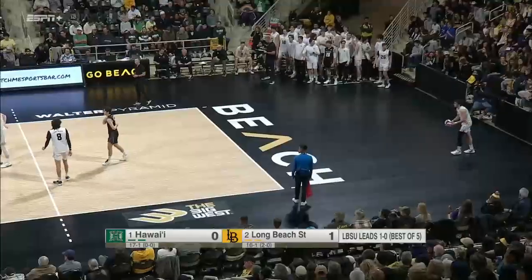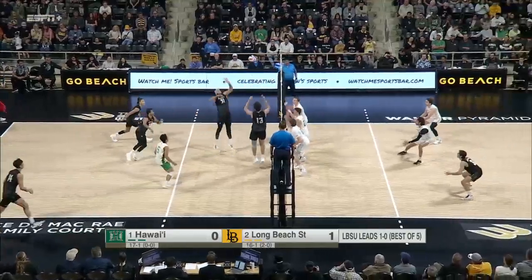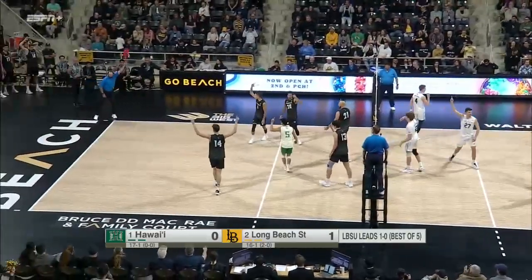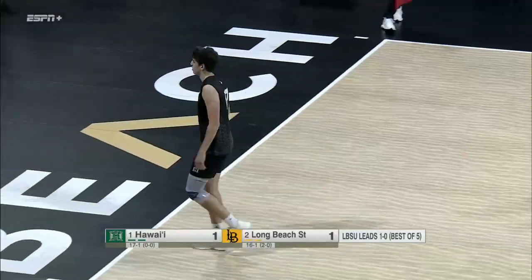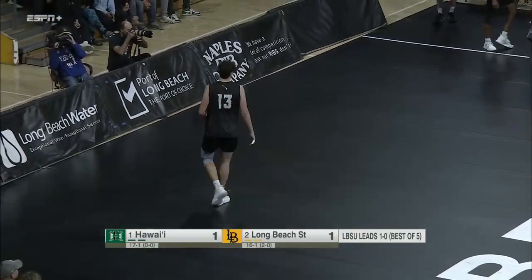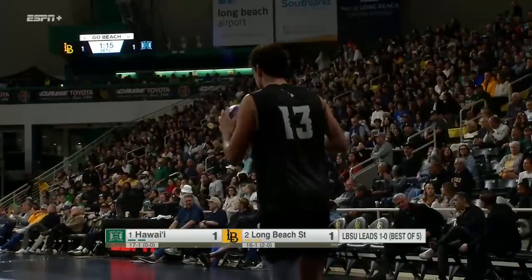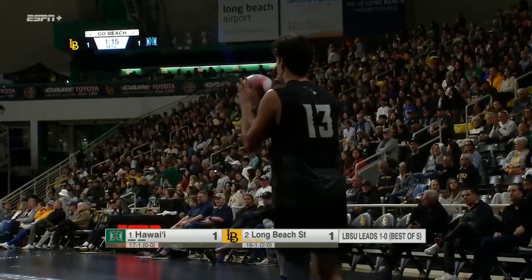Choi just not big enough. I guess he needed a couple more inches to get that dig. In the middle, Voss is blocked back, but it's out of bounds. And Hawaii will take the side out. It's a good move from the beach, getting hands in front of Voss. Voss too hot to handle, out of bounds at the end line.